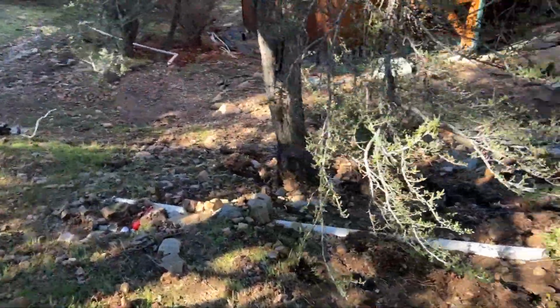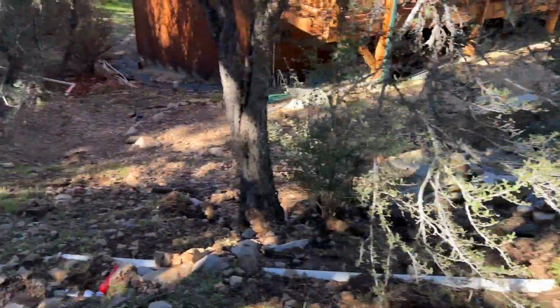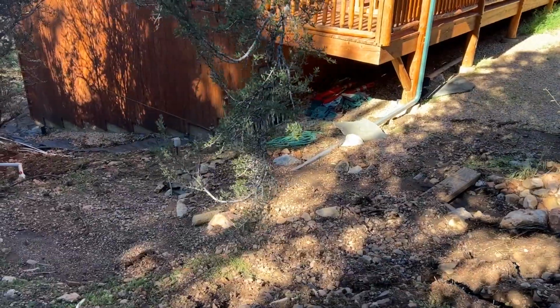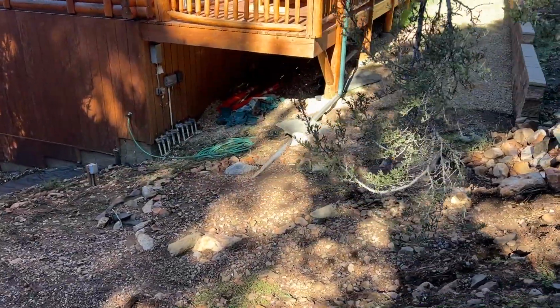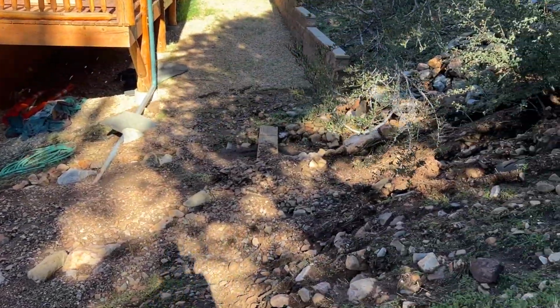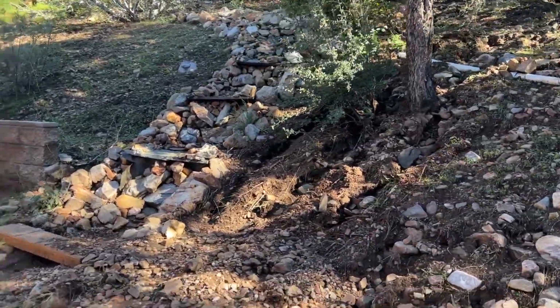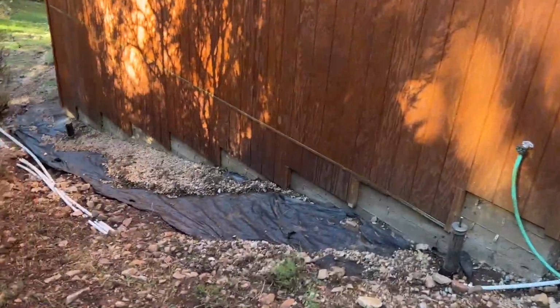So I'm gonna have to recover a lot of the pipe and then dig out all of this bottom part, which is gonna be hard because there's a liner. I don't want to puncture the liner with a shovel. So I'm gonna have to dig it out carefully. But before we start doing something like that, let's go look down here at this damage.